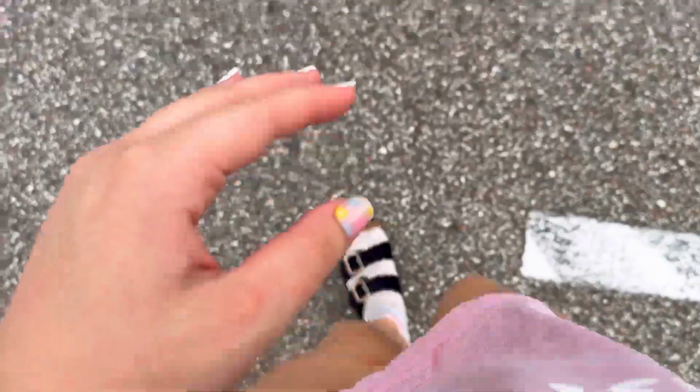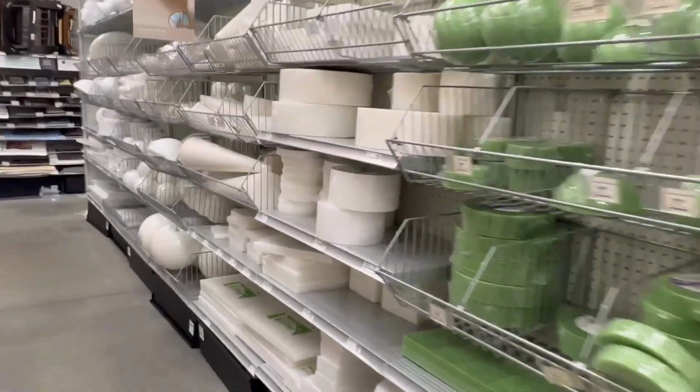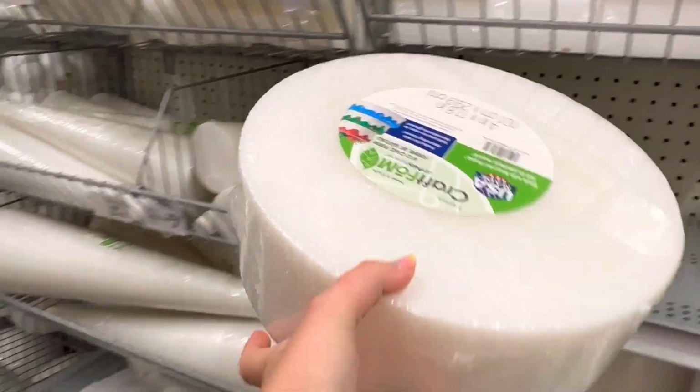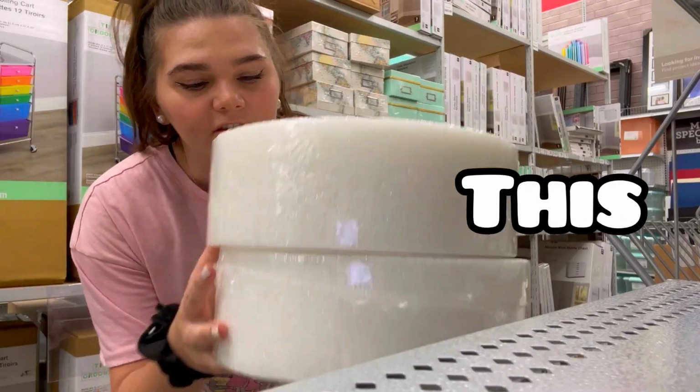Okay, so the first stop, and hopefully the only stop, was Michael's. I actually almost found everything that I needed from here. So I found this ball, and I was like, oh, this is the perfect size to go on top of the blush. Little did I know that thing was like $20, so I ended up saying absolutely not. Instead, I ended up finding this giant egg that was on sale. I'm gonna stack these together, and then this is gonna be the lid.